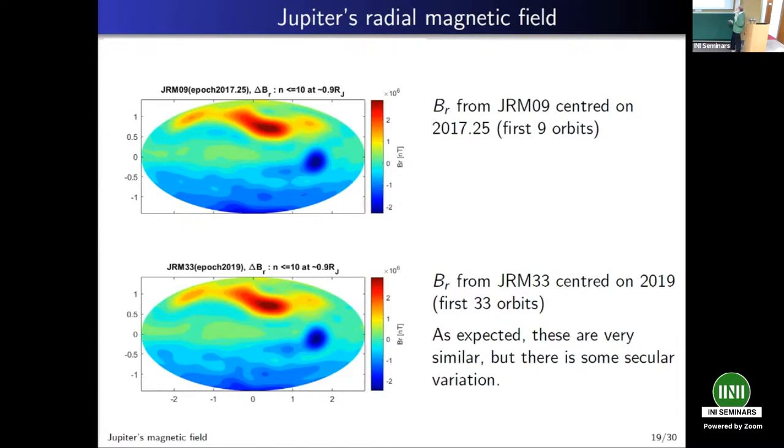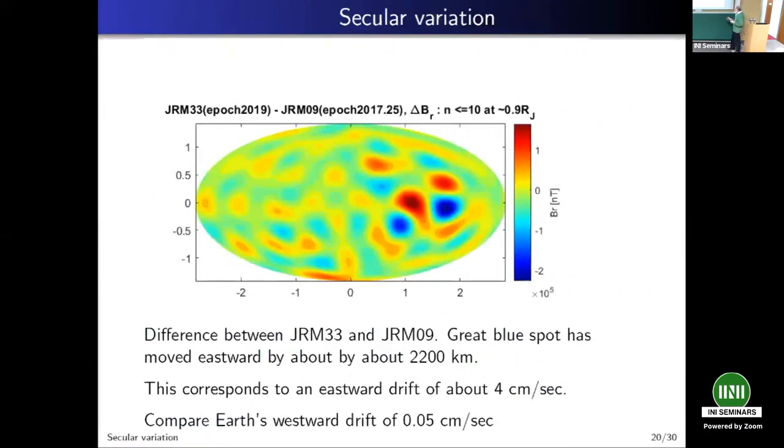Because Juno has lasted a long time, we can now see differences. You look at that picture and that picture and say, what difference? They look pretty similar. Of course, the secular variation, the actual change from 2017 to 2019, is pretty small, but it's non-zero. Most of the signal is around this Great Blue Spot, and it's moving eastward with time, which is why this bit is bluer and that bit is redder when you measure the time derivative. That's basically the JRM33 model minus the earlier JRM09 model.